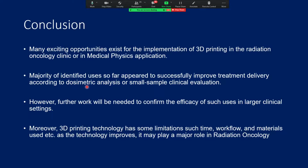There are already lots of papers, but if you look at them, they are all from recent days, 2014 to 2021, 2022, the last 6-7 years. There are still a lot of things you can explore. 3D printing is also becoming cheaper, and maybe the technology will improve much further, and there will be a lot of opportunities for us to work.